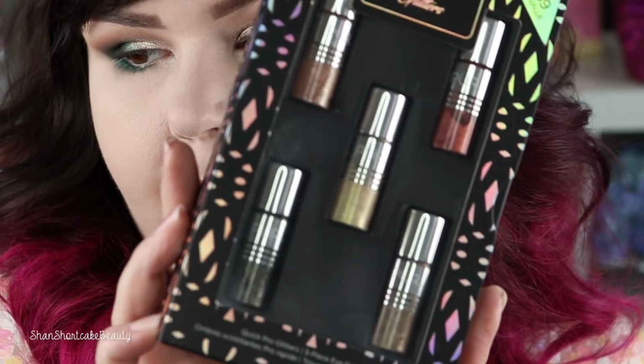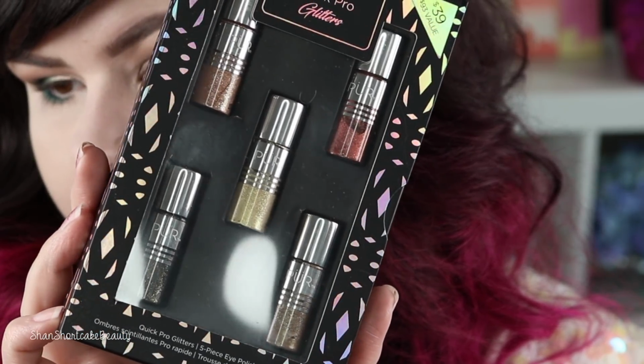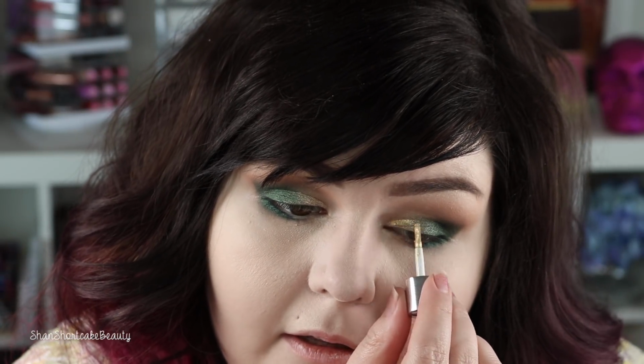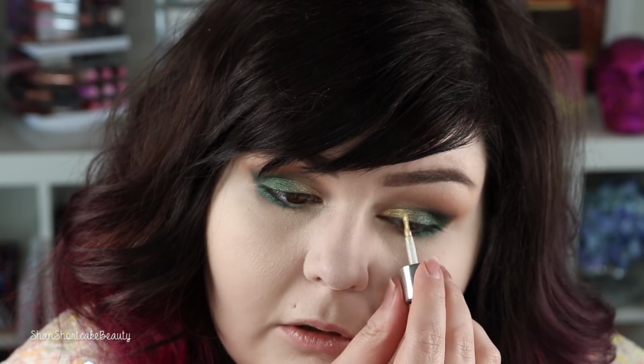So I got this set from Per. Maybe I'll use the gold. We'll start with the gold. And this one is Queenie. It's got a little applicator thing. So let's see if this makes this any better. Oh, that's gold. Ooh, girl.